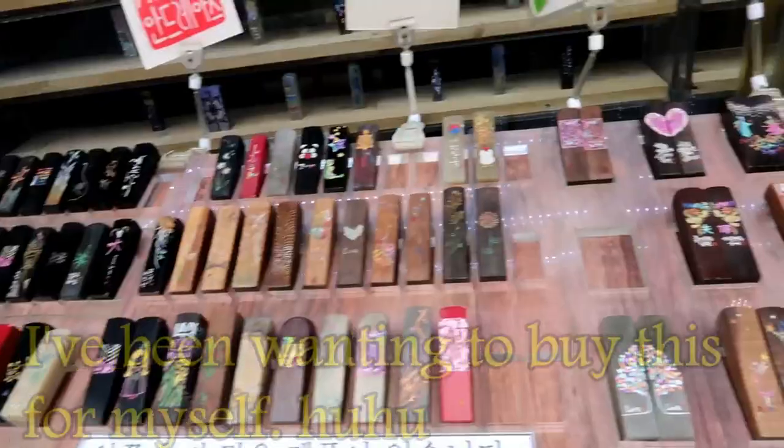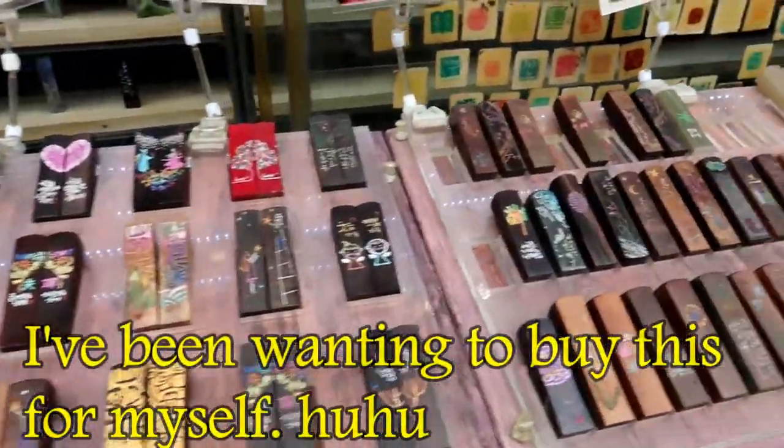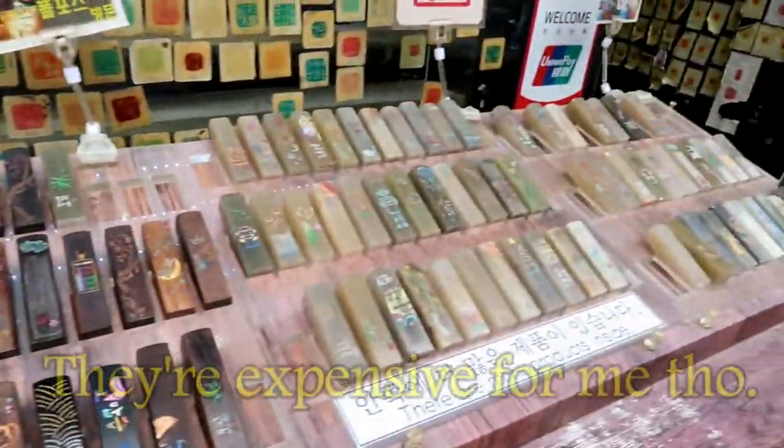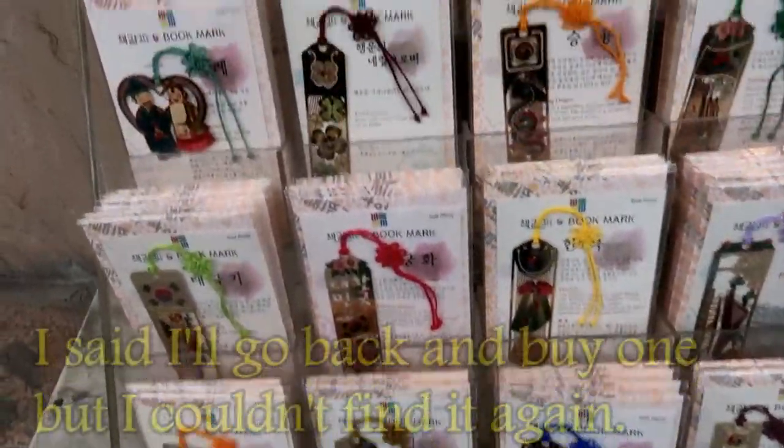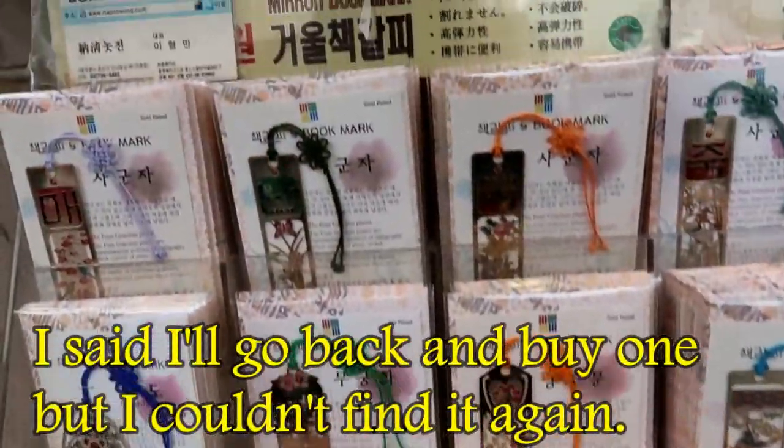This is what I'm looking for. The stamps. Look at these bookmarks. They are just 2000.